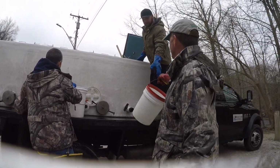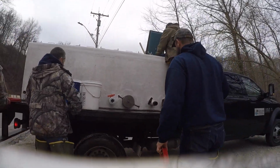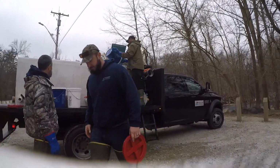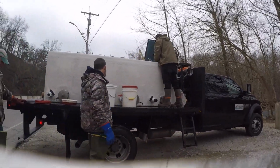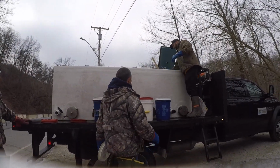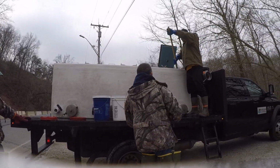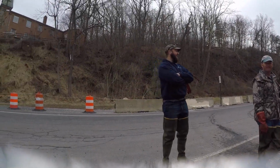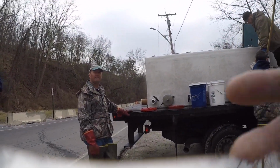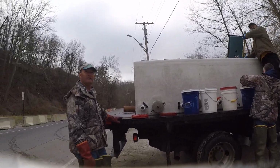We'll take you on down and show you exactly what we do. A little adventure here. It's more of a bucket hauling adventure, but it's work. It's not hard, but it's work. I'm sure they're glad to have a lot of volunteers. The more volunteers, the less work it is for the state employees and employees from the hatchery to get these trout into the water.